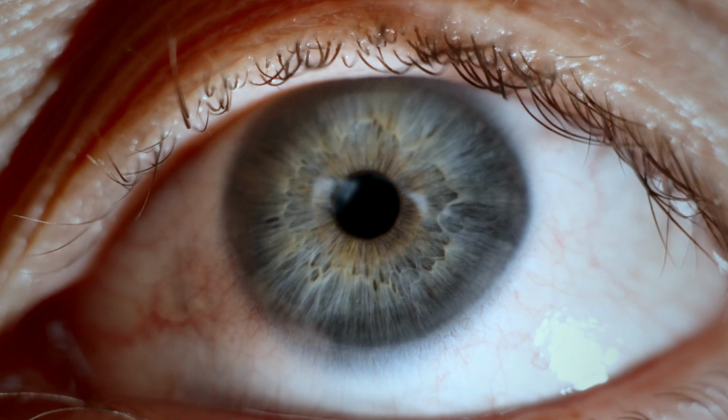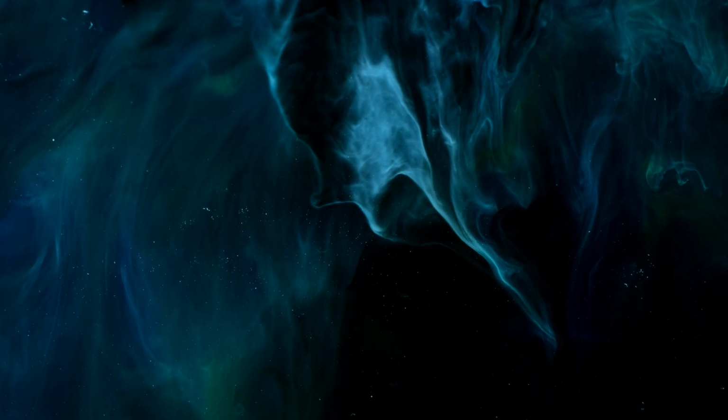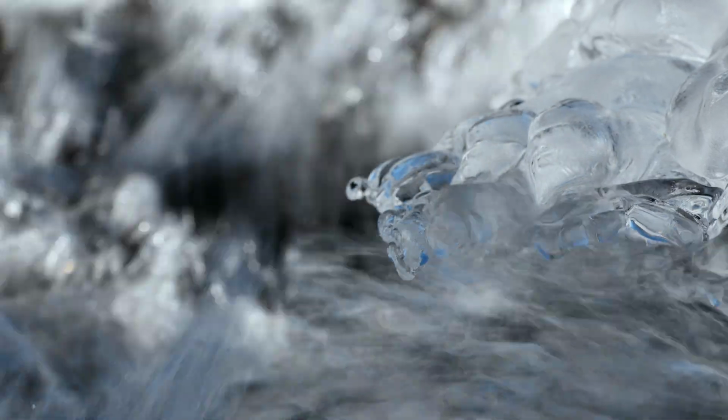Some of the most mind-blowing details I've ever captured with a camera came from this lens. It's tiny, it screws onto the front of your taking lens, and suddenly you're seeing the world like never before. If you're into photo or video, and you've ever thought that macro was out of reach, the NiSi Close-Up Lens changes that.